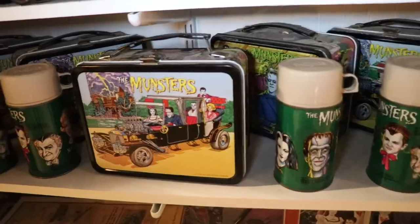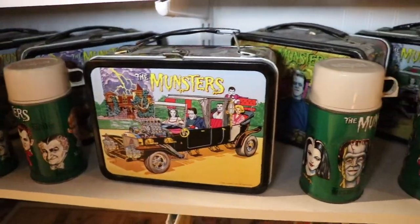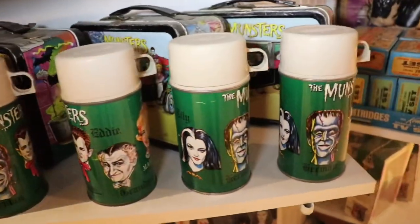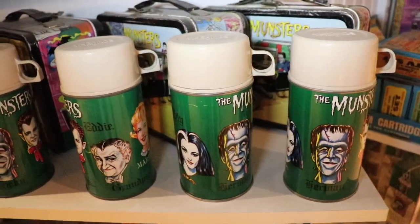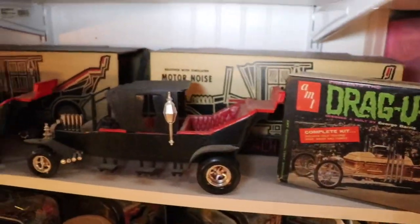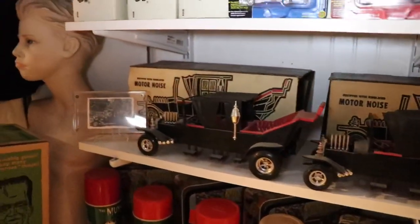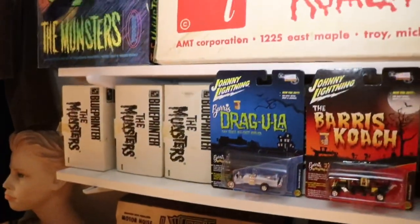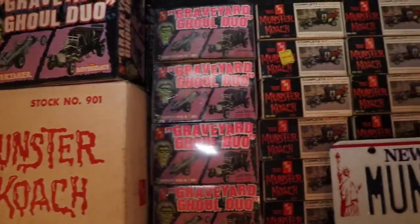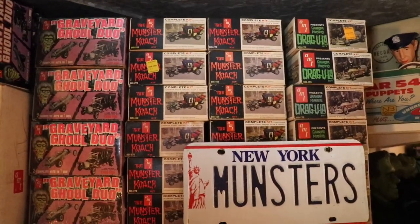All right, so if you have a lunchbox, you have to have a thermos that goes with it, and there are no shortages of lunchboxes here or thermoses, so that is incredible. And right above it, got all kinds of different model cars of the Dracula, the coach. Some in the boxes, some not. But look at them all. I mean, this guy is a serious, serious collector.